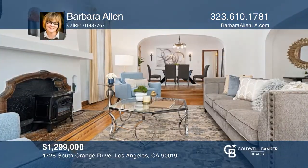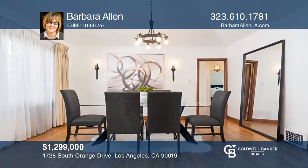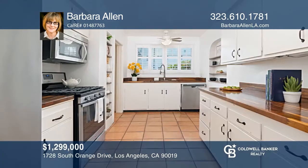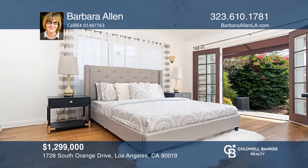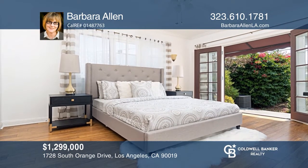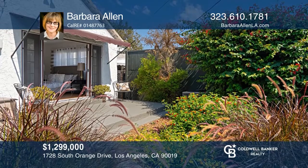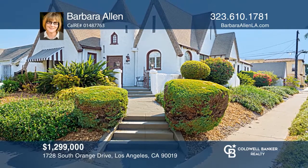This French provincial home, rumored to have been the residence of silent film star Gilda Gray, exudes 1920s glamour with arched windows and entrances, inlaid hardwood flooring, and antique lighting. In the back of the garden is a hot tub and a private veranda with a dining area. Come home to your oasis in the city. See how you can unwind in your new home by calling Barbara Allen today.